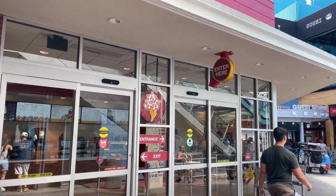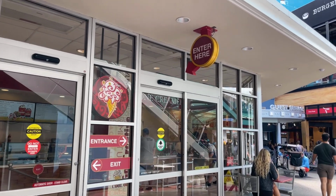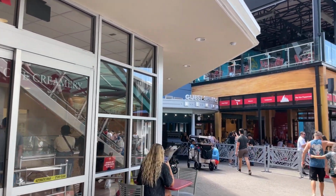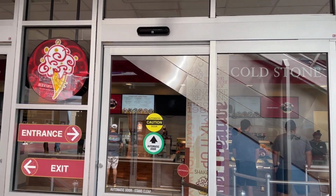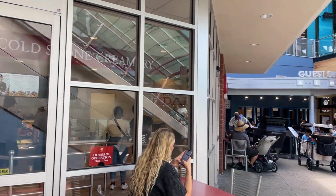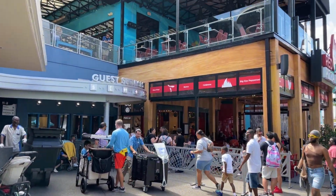The next piece of Universal City Walk we have tucked behind here is a Cold Stone. If you've ever had Cold Stone, you know it's absolutely amazing, especially on a hot day. I'm trying to be in the shade as much as possible today because it is so hot. But this is a great place to have some ice cream and just really cool off. You can go inside, you can sit outside, and the wind is nice over here. And right next to that, they also have some more guest services areas for questions.